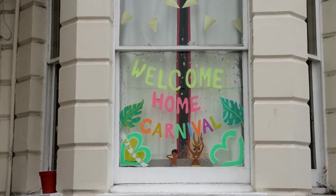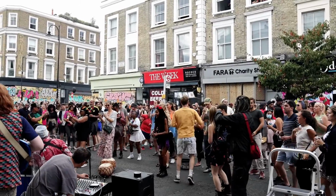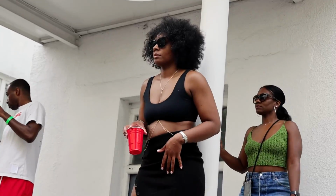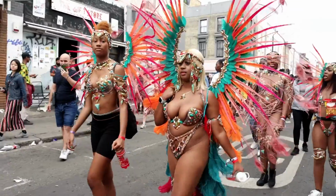Notting Hill is also known for its annual Notting Hill Carnival. This is one of the biggest street festivals in the world, and it happens at the last weekend of August. It's the best place to experience African Caribbean music, food, and culture.